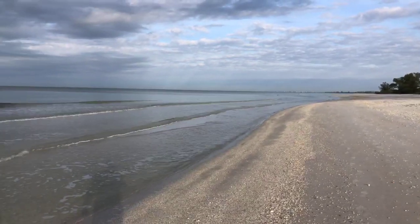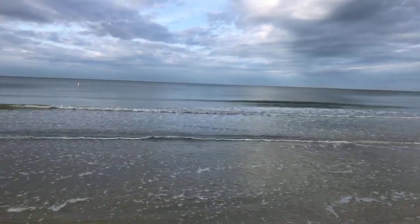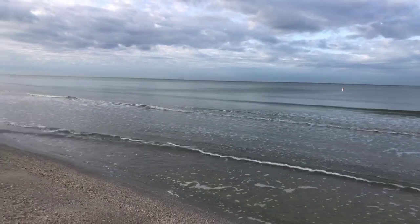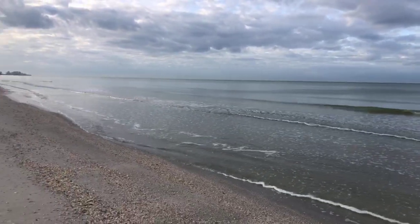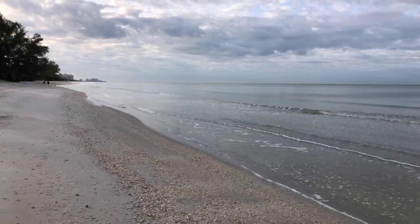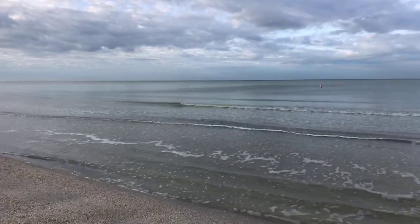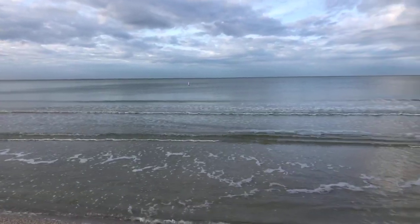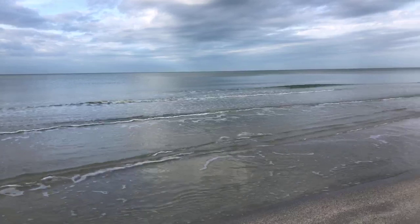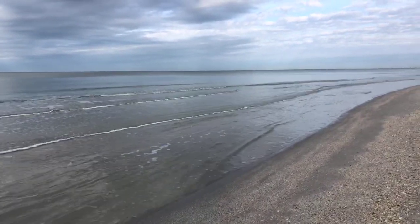Come on, dolphins. Really, really flat out there this morning. Really flat. It's definitely going to be easy to see if a dolphin breaches the surface there. I hope I'm here when they do it.